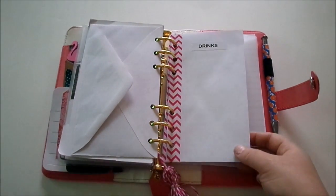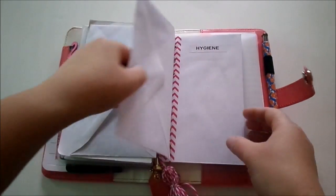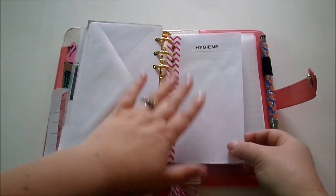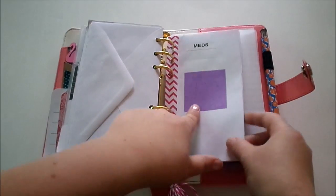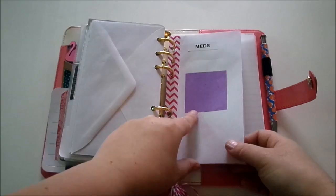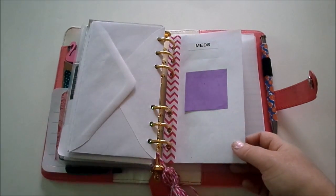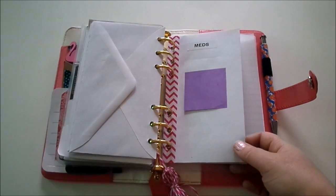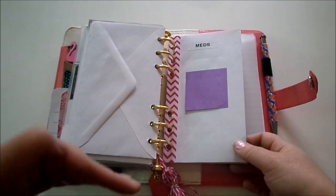Drinks, so any, you know, juice or juice boxes or anything like that goes right in here. Hygiene, so your body wash, your razors, anything like that, all those coupons get put in here. Medication, all of our, you know, aspirin or allergy meds or anything like that, those coupons get put in here. And again, I did have a sticky here because there were a few that were going to expire and I wanted to write those down, and I just pulled that off and brought it with me to the store. So I knew exactly which coupons I wanted to use at the store.